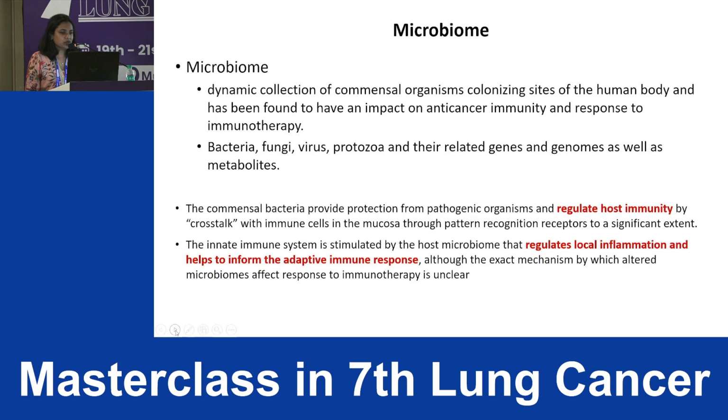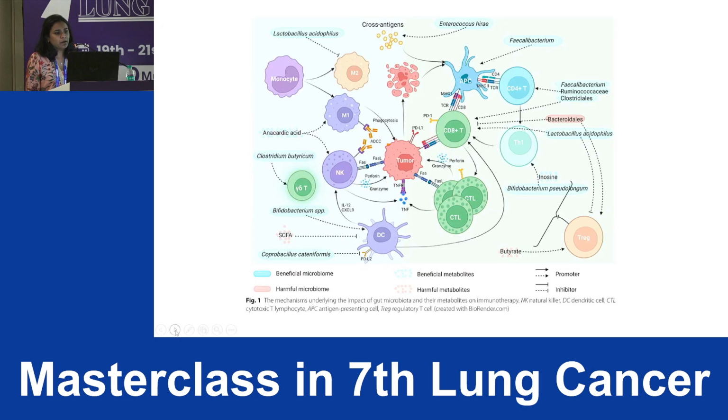Basically, the microbiome is just the organisms within our body, which is known to influence our innate and adaptive immune response even in the absence of cancer. This regulates our immunity through the crosstalk of the immune cells in the mucosa. And when there is dysbiosis, this can influence the response of our immune system to immune checkpoint inhibitors.